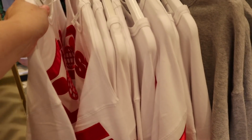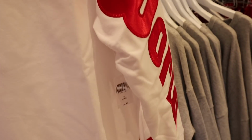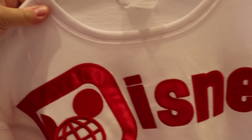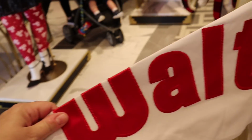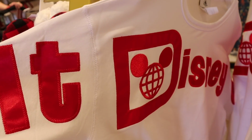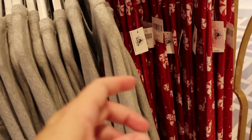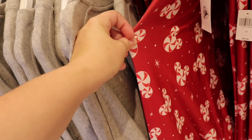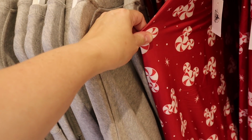More new stuff. Oh, that's weird. It's on the front of the shirt. And this is almost like a towel material, plain on the back. And for this reverse Spirit jersey, because it's on the front, it's $54.99, but that does match the peppermint leggings amazingly. And this is the first I've seen these, and they're the normal price, $39.99.